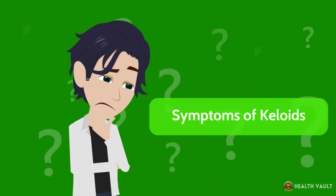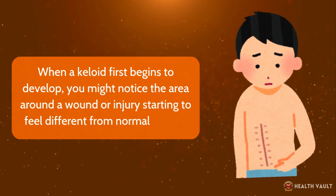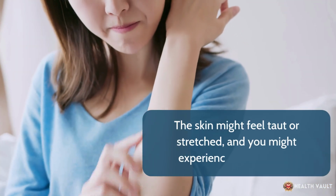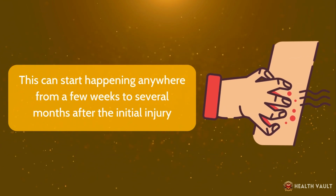Symptoms of keloids. When a keloid first begins to develop, you might notice the area around a wound or injury starting to feel different from normal healing. The skin might feel taut or stretched, and you might experience some itching. This can start happening anywhere from a few weeks to several months after the initial injury.